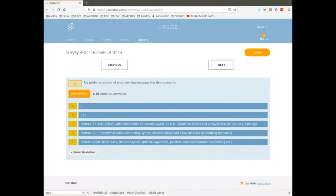MPI requires you to do C or Fortran or C++. There are ways of doing MPI from Python. I've thought about transitioning the course, but it's not totally standard. So I want to know if you're going to use C, C++, or Fortran, but of course, Fortran comes with a multitude of sins.